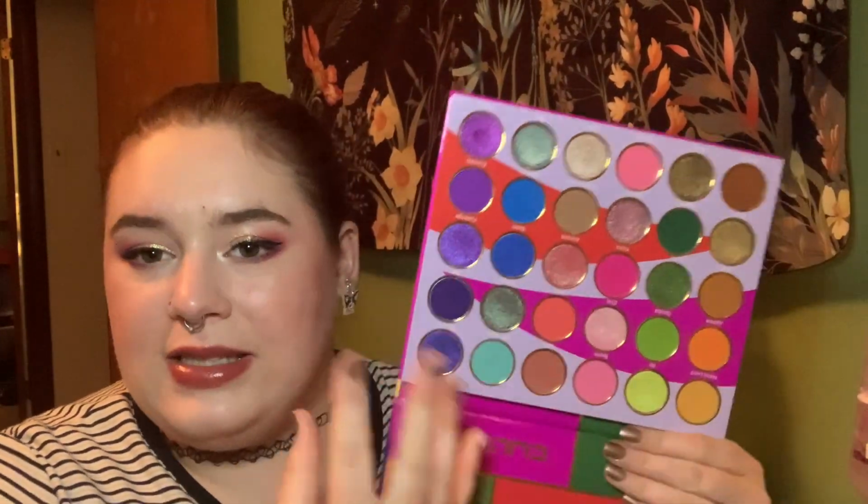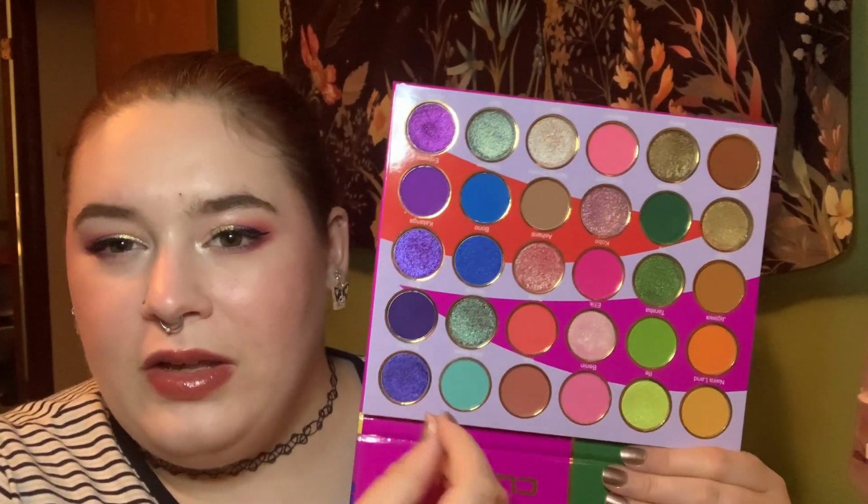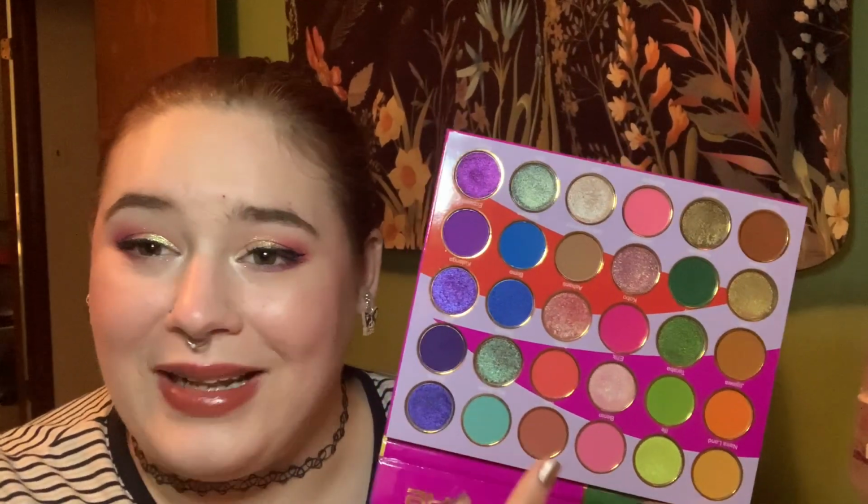But this is again another stretch for me, just because there are so many on the fence colors in this palette. But when I think of this palette, I'm not thinking, oh, I want to do a neutral look. Although I have done a neutral look with this palette and I really enjoyed it, I don't think of this palette as, yes, I want to pull that out for a neutral look. What do you guys consider as neutral?